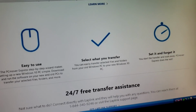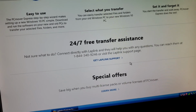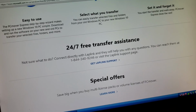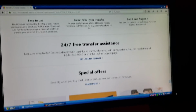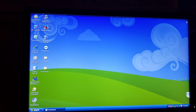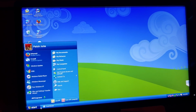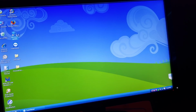This website, really, this free transfer system. It said free, but yet it's not, but it did say for a limited time. I think I downloaded it during that limited time, so I have a copy of it. Ah, hello. Now, go back to Windows Update.